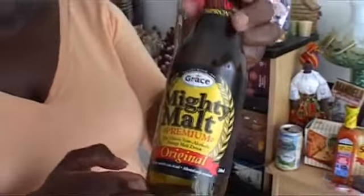And the mighty malt. Mighty malt. This, I would say, is what we use on a Sunday. You would have caudle. So for dinner, it's your main dinner of the week, you would have mighty malt mixed with milk, some cream, some ice cream, and then you put some eggs in. Some people put eggs and you whisk it up, and that will be your Sunday. After your Sunday dinner, you'll have your mighty malt caudle.